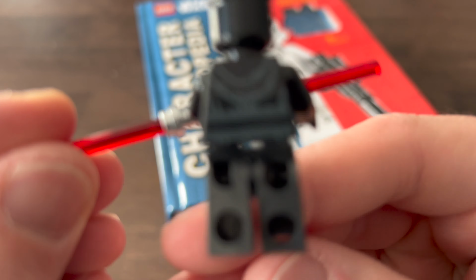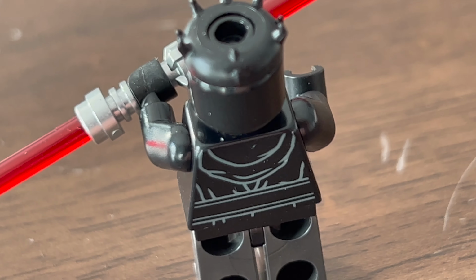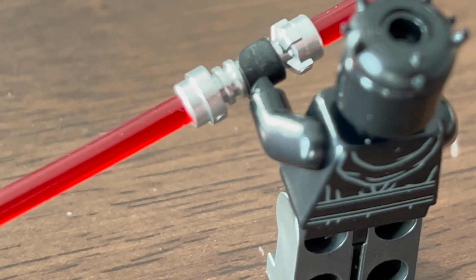There is a better look at Darth Maul and all the detail on him. He's looking nice. There's a look at his back with the printing there and no arm printing, which I think is rather upsetting to some Star Wars detectors out there, but he looks good.